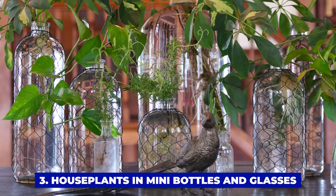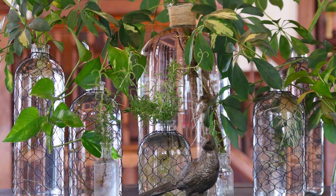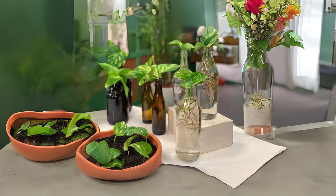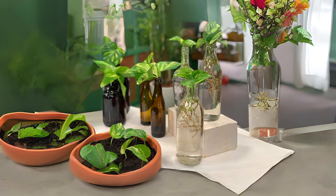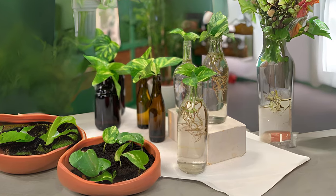Number 3. Houseplants in mini bottles and glasses. Miniature bottles and glasses aren't just for beverages, they're perfect vessels for tiny plant cuttings. Watch as they transform a table setting with their understated elegance.